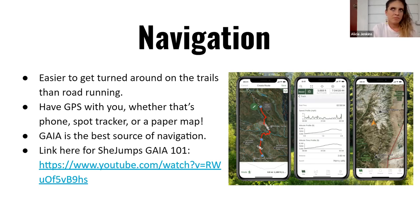She knew it forward and backwards, but she went out on a day that it was snowy and she couldn't see the trail as well. She ended up getting lost and had to have search and rescue called for her. They found her, thankfully. After that, he taught her all about how to use this app called Gaia, which is an app that you can get on your phone. It shows you exactly where you're at on the map. It shows the trails around you.